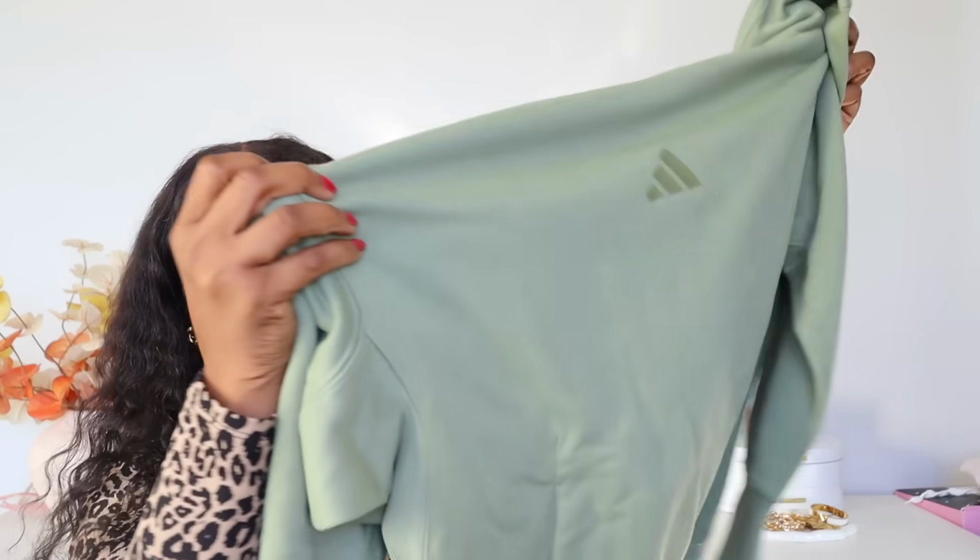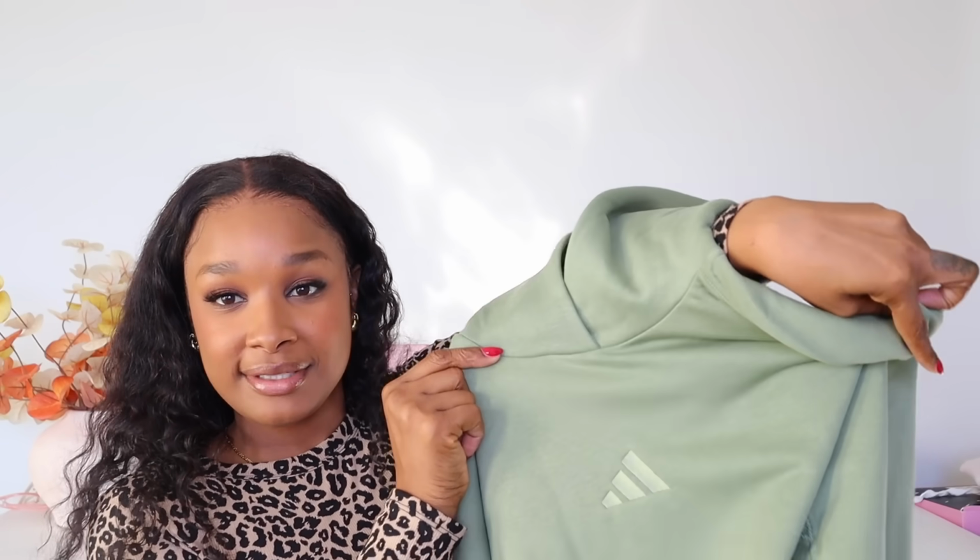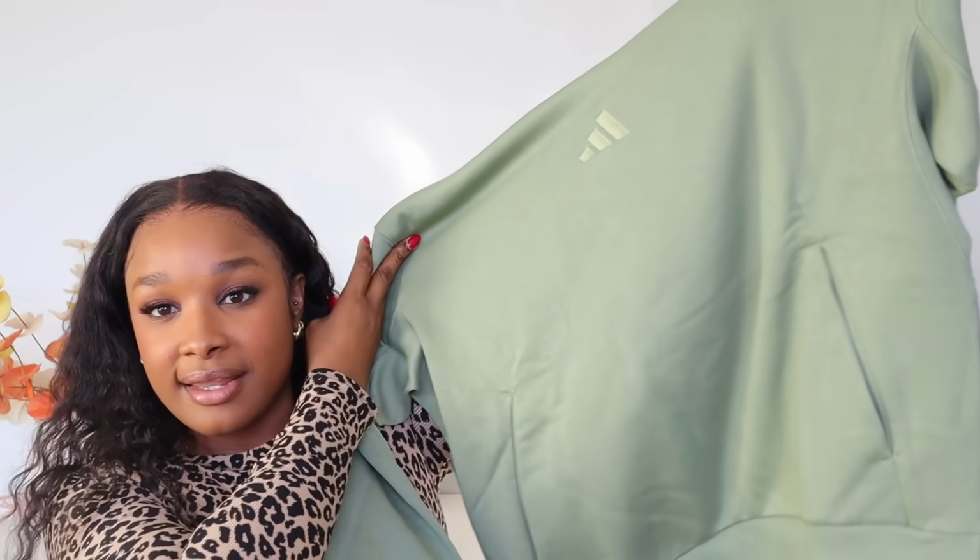Then I needed some pullover hoodies, so I made a stop inside Adidas. They were having 50% off all the clothing, so I got this mint green pullover, which is so pretty. I love the understated logo right there, you can hardly see it. And I love that it doesn't have the strings. I got it in a medium and it was $60, so I got it for $30.